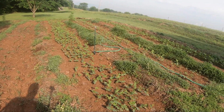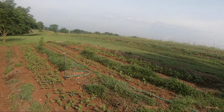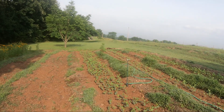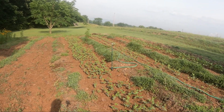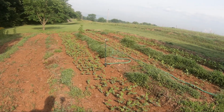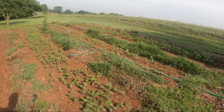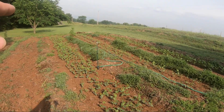And then these next two rows here and here, those are purple hull peas. I had mentioned when I showed the bed earlier that I'm having a bit of remorse for planting those purple hull peas in the top garden. It's only because these guys are coming up so well.